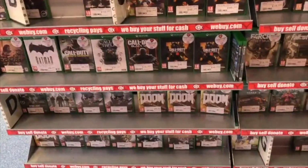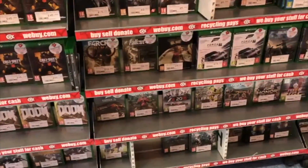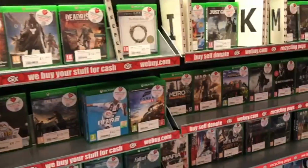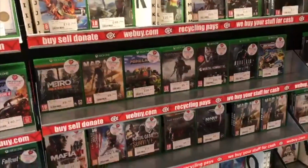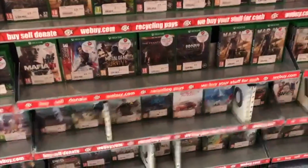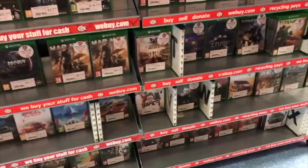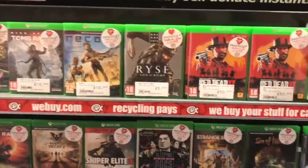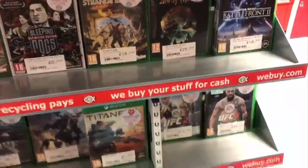So let me know why you think that is. Are people not paying attention to the DS as much? I think that's a fair shout. I think the DS has definitely seen its shelf life. I think there's way too many games for the Nintendo DS, and that becomes a problem as people just want to trade them in, get them out of the way.